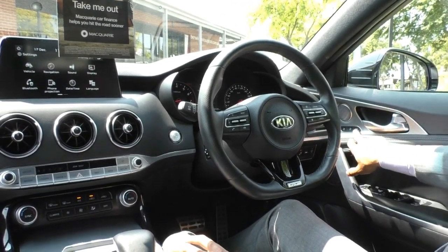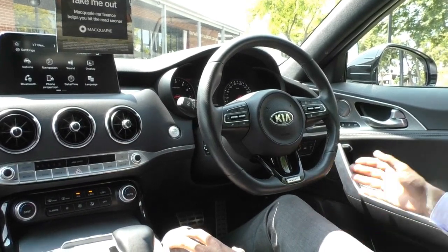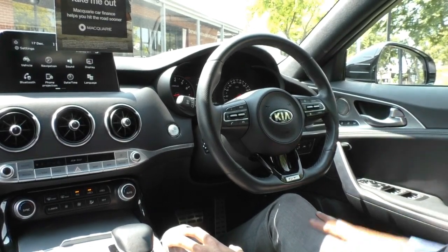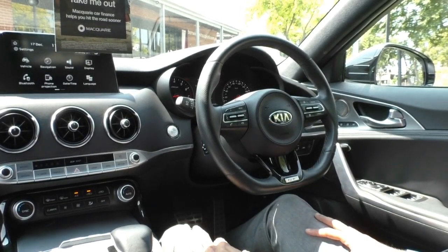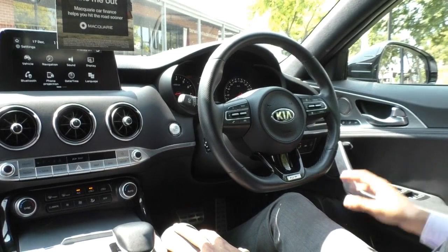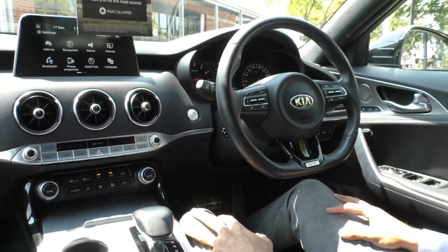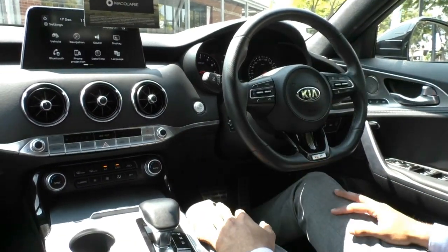Just above that are the presets for your actual seat. Now you do get 2 settings for the driver's side seat in case 2 people do drive the car. You can set it to each individual person's liking as well. Being the GT model, this car does come with a 15-speaker audio system as well, designed by Harman Kardon. Now it does come with 15 speakers around the car, including 2 subwoofers that are under the seats as well. So really beautiful sound system, plenty of clarity, and real good surround sound as well.